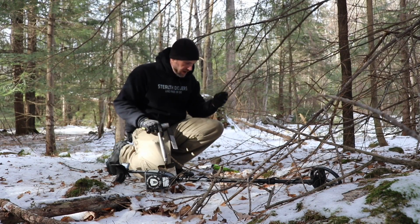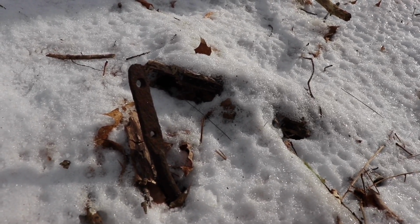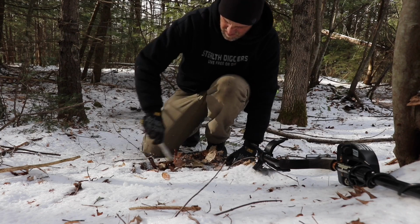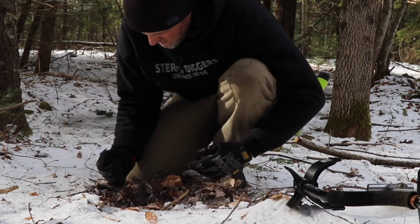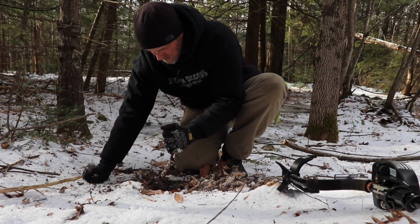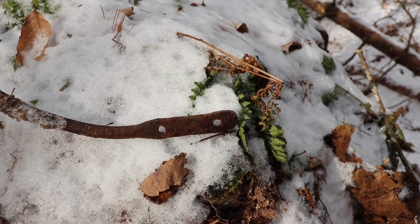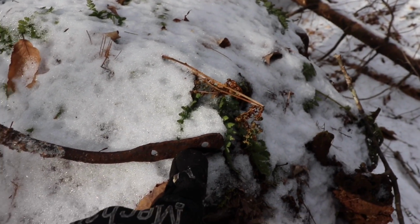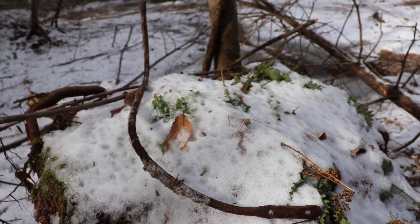Shotgun shell. Well, here's when I was walking along and just eyeballed that chunk of iron sticking out of the ground. Well, I don't know what it was a part of, but definitely looks hammered out. Always something of interest.